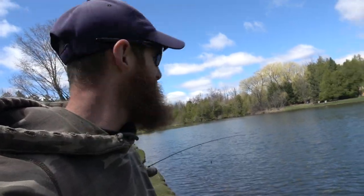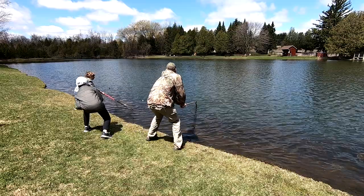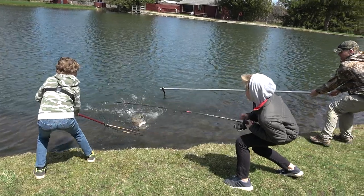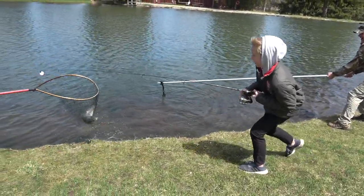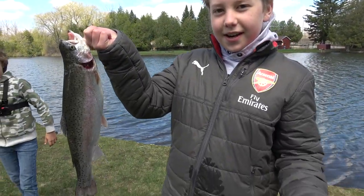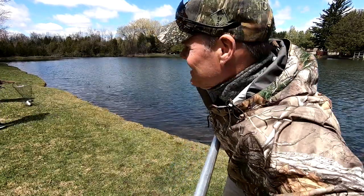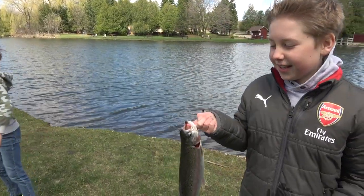Oh, fish on. That wasn't long. We're on the money now. Holden's on the net. Oh, it's a good one. Oh, good work, everybody. Good job. I got slimed. You got slimed on your jacket. Oh, we got the underwater camera going on here, too. Okay, let's go see who's got the biggest one so far.